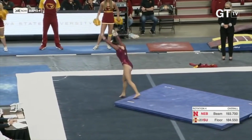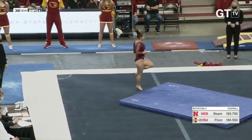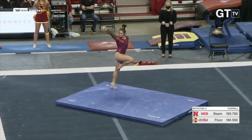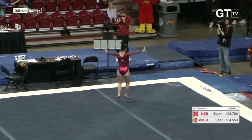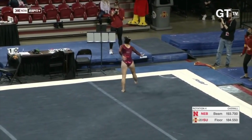Beautiful front double full front layout. Same as Andrea's routine. Oh, is that your phone, Noah? No, I've got an Android. Oh, there we go. Little fun playing with the crowd. I'm sure everyone checked their phones, unless you have an Android.